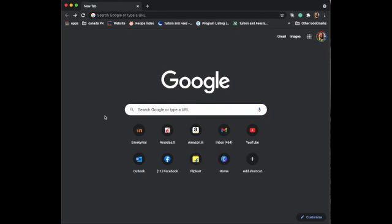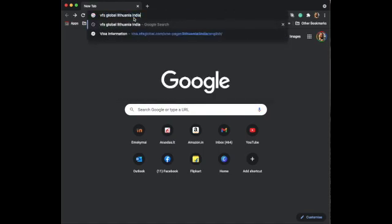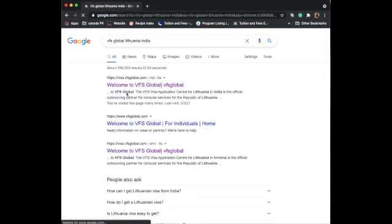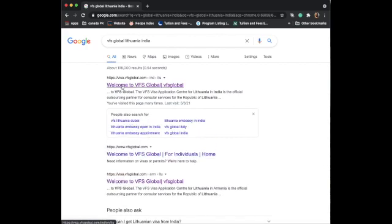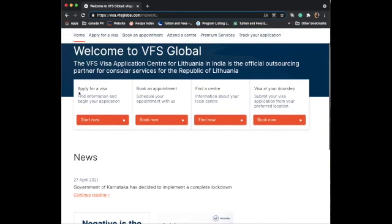So what are the documents required for the visa submission process? To find that, we go to VFS Global Lithuania, India. Click the first one, that is Welcome to VFS Global. And here, as you can see, this is the Lithuanian Indian website. So this is the VFS Global Lithuania website. And here you have a column, Apply for Visa.